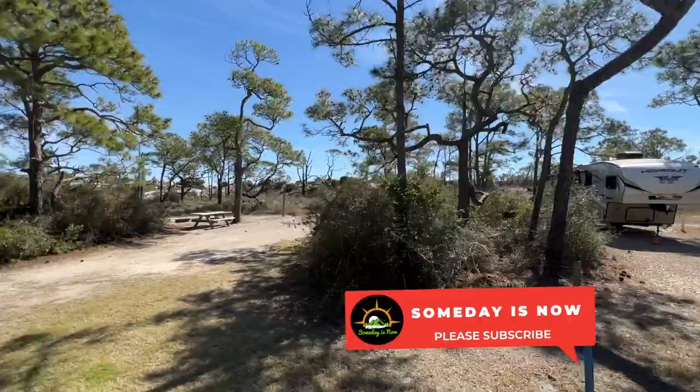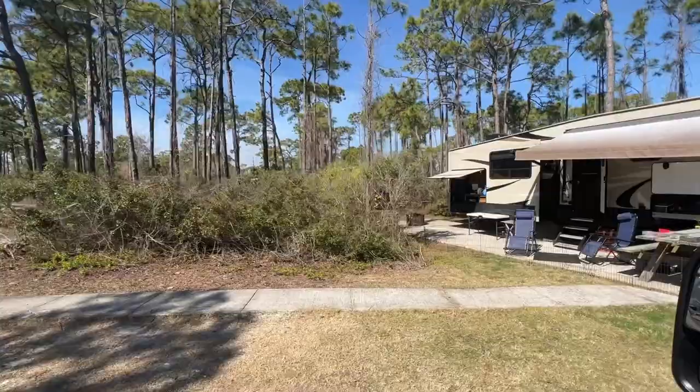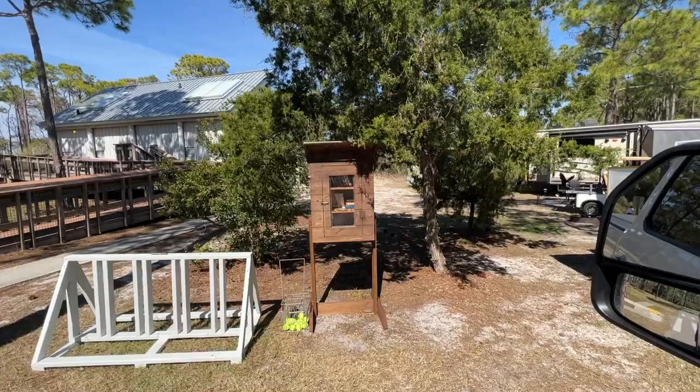We enjoyed the privacy of the sites here, the large clean bathhouses, and even the swap shop. Ice and firewood were for sale too. We give Julian G. Bruce 2 thumbs up for an incredible location and getting back to nature.